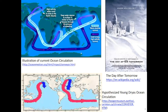So one of the questions is, are we going to be returning from this situation back to this one? On the right, you have a picture from the poster of The Day After Tomorrow, and you can see New York City covered with snowdrifts. On hot days, that might seem like a good thing, but in general, it will not be.